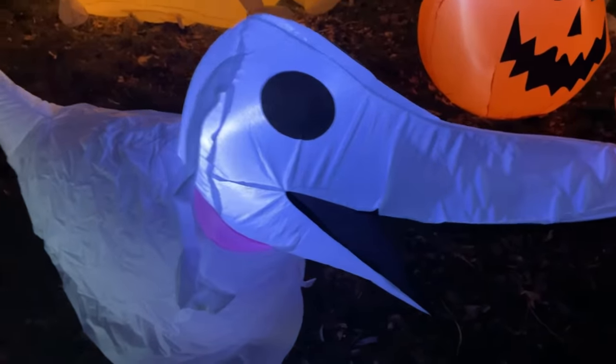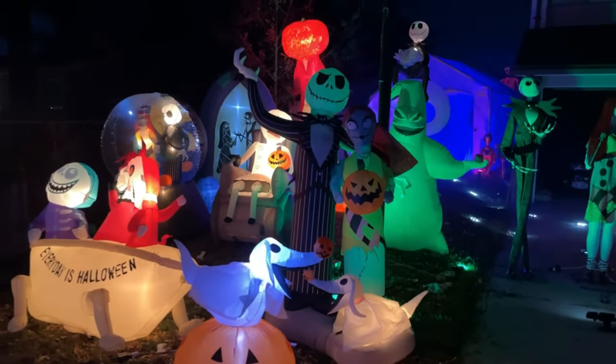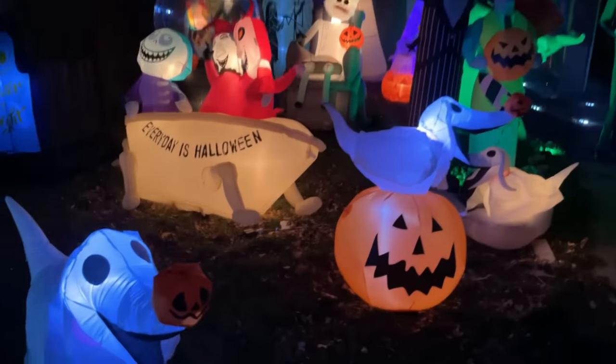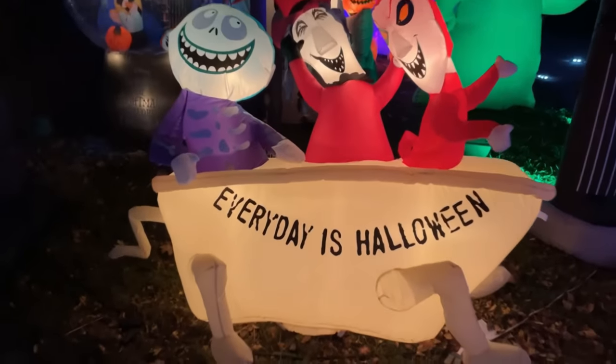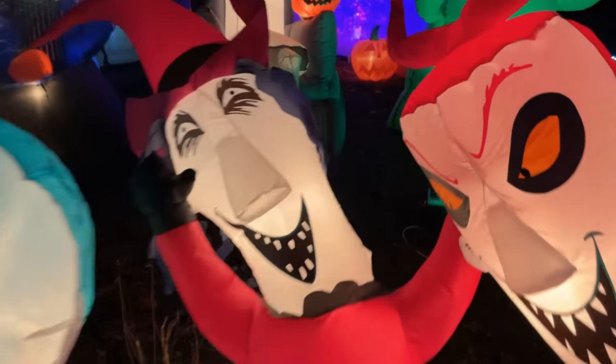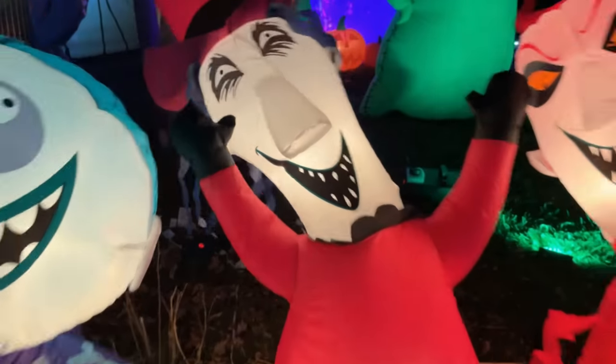Which you guys probably just saw. Look at that, how pretty, with all the lights turning on and such. I love it. Yeah, so I just got this one. I tried to get it when it was at Lowe's, and it was just sold out every time I tried to get it. So I finally got this off of eBay or Mercari, I don't remember.